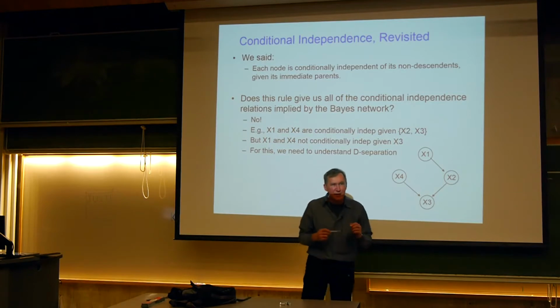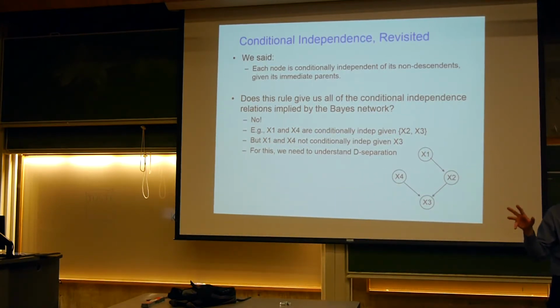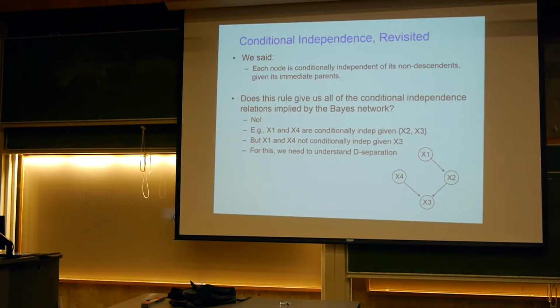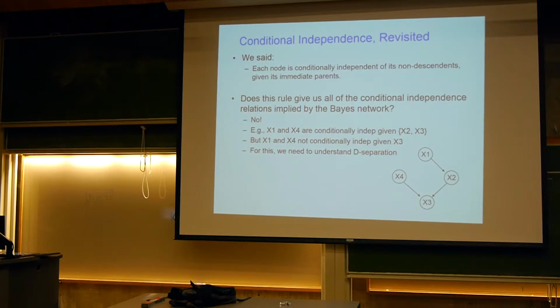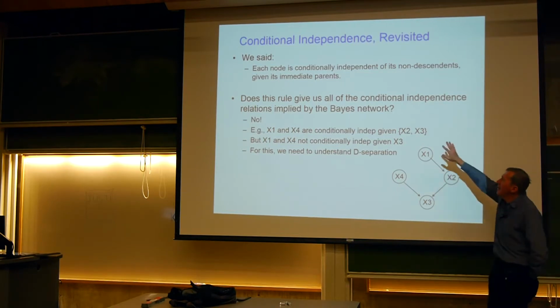Okay, so the final thing that I really want to do today is come back and revisit the idea of conditional independence in Bayes nets. Hopefully by now you're convinced, as I am, that Bayes nets are a very general purpose framework for representing probabilistic models that we might want to learn. We started our discussion of Bayes nets by pointing out that a variable is conditionally independent of its non-descendants given its immediate parents. But I also mentioned in passing that that's a sufficient condition for being conditionally independent, but it's not a necessary condition. That doesn't cover every case. So I want to come back and cover every case.